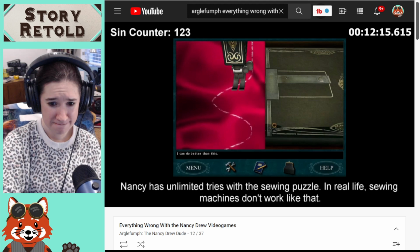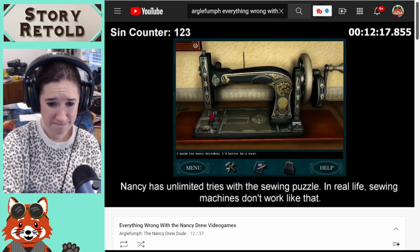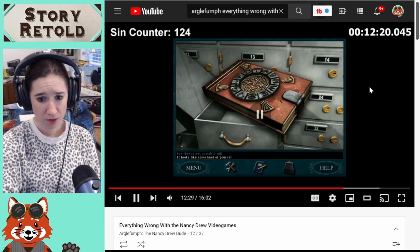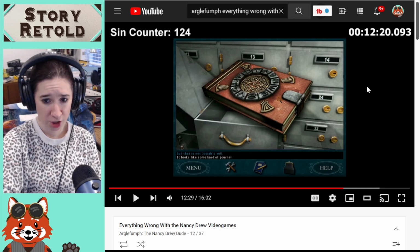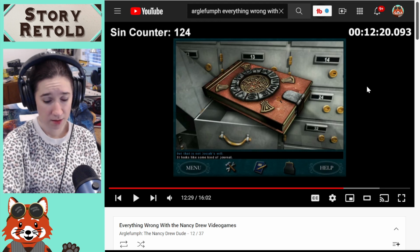Nancy has unlimited tries with the sewing puzzle. In real life, sewing machines don't work like that. If you spend an exorbitant amount of time using a seam ripper and ripping out the stitches you already made so that you can try again, that's possible.